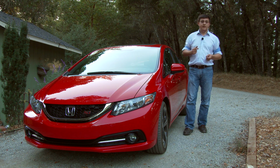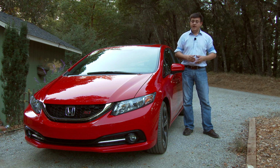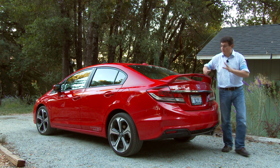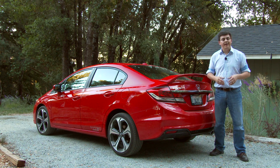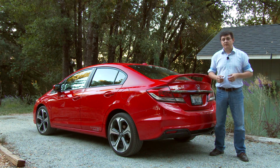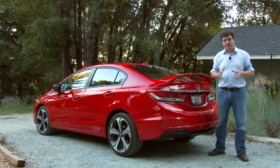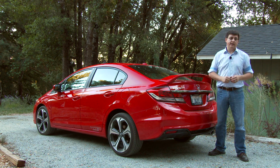The Scion tC is the bargain entry in this segment. Of course, it also has the lowest power figure at 179 horsepower, but it's $20,180, and of course, a two-door model only. Kia's Forte Coupe is a little bit less expensive at $20,590 for their 201 horsepower turbocharged engine, and that's also closely related to the Hyundai Veloster Turbo, which is also 201 horsepower at $22,600. Now, the Veloster is slightly more of a performance vehicle. It is a two-door hatchback, however, and the Kia is a two-door coupe, both quite different than the four-door sedan we're taking a look at here.